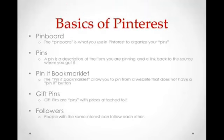Basics of Pinterest. Pinboard. The pinboard is what you use in Pinterest to organize your pins. You create a pinboard to reflect a certain interest or category. One such pinboard could be named Latest Styles to reflect your interest in the latest fashion trends. A pinboard organizes your interests in cute little boxes that display your most recent pins in that category. This makes it easier for viewers to sift through your pins. If you are a blogger, you can equate this to categories.